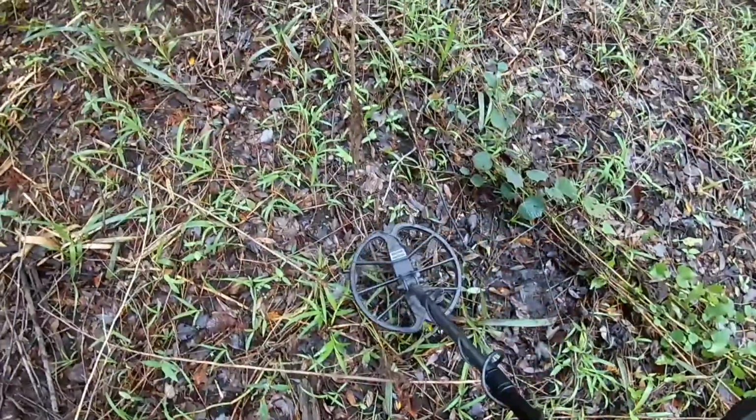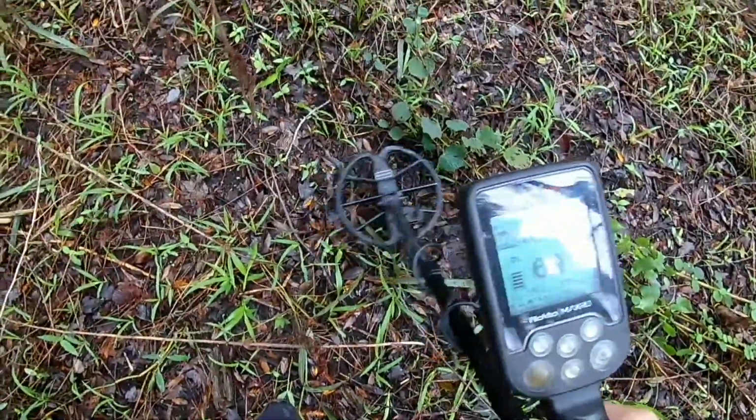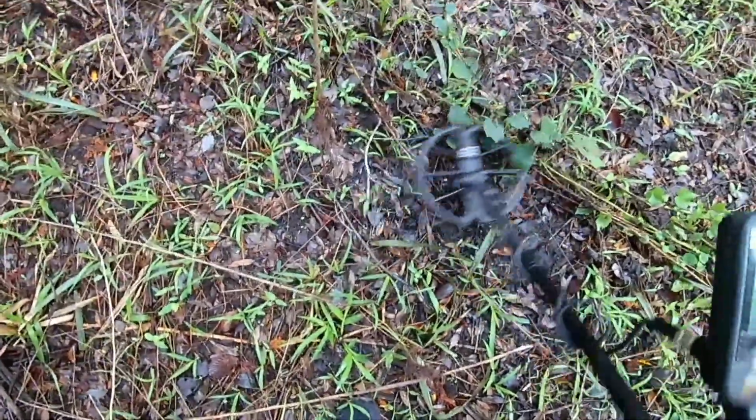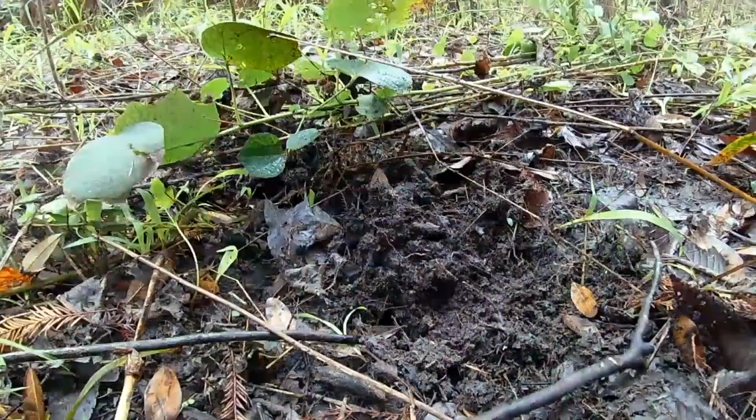Guys, next signal is screaming. 66, 68, and we got a couple bars of mineralization on there too, so maybe some big iron. So let's dig down real quick and see.